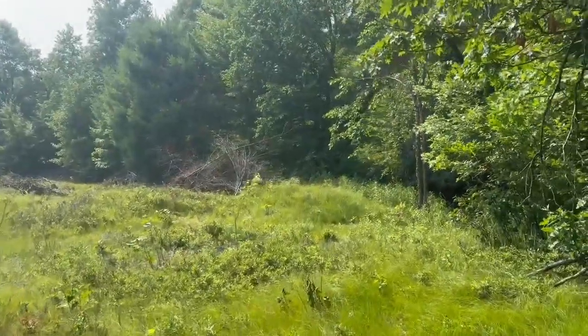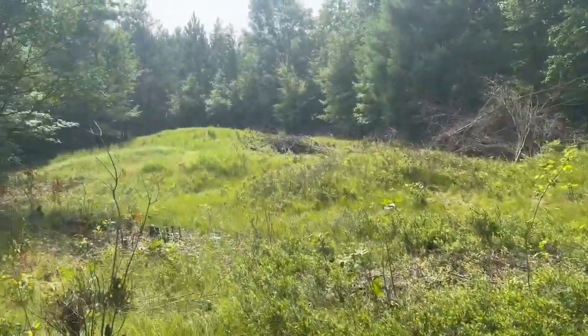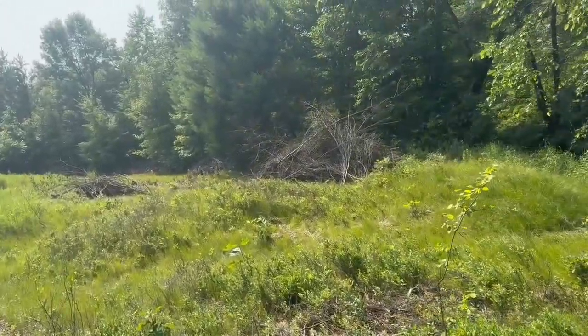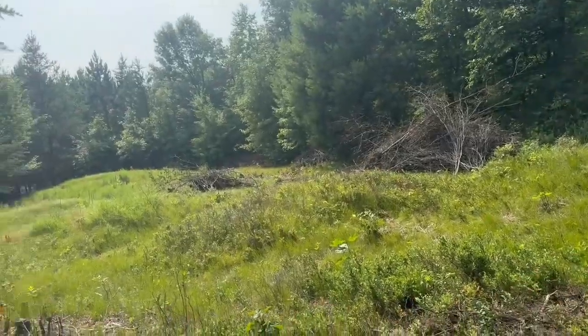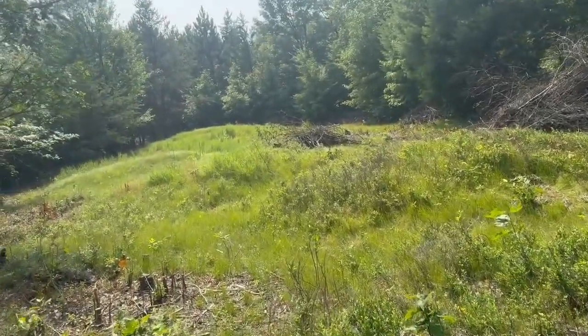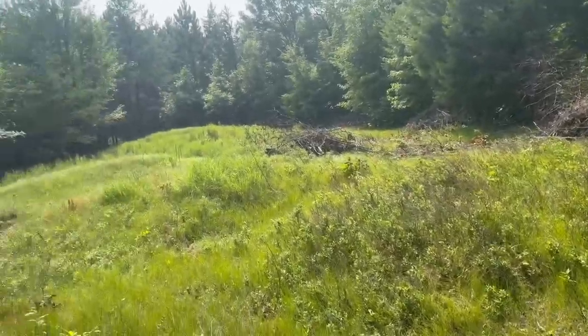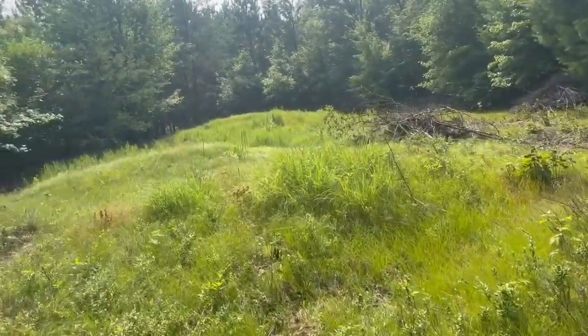We got a bunch of smaller ones here. Kind of neat. Looks like the half moon, semicircle looking shape. Looks like this is the end of the trail as well, so I'm gonna try to stay on the edge here, not walk on them.